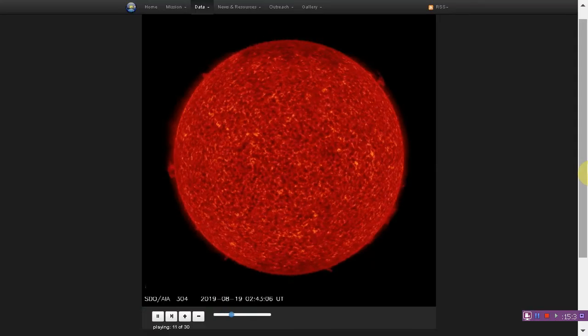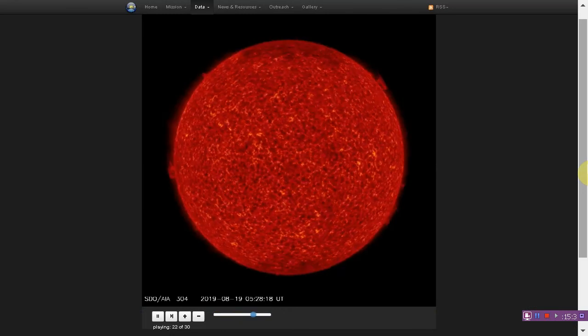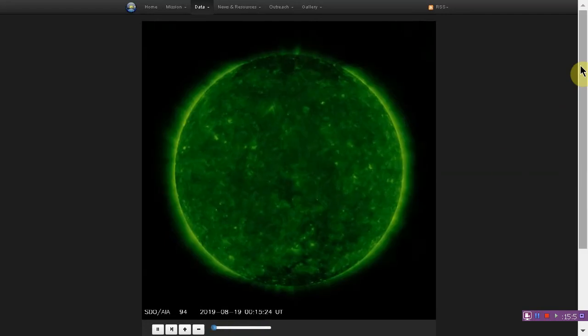And thanks for tuning in, everybody. Here's the view of the sun, 304 angstroms. And I actually meant to show you 94 angstroms. So there you have that. Again, there is some activity rising. You can see a tiny crown prominence there on the northern coronal hole solar polar field area.